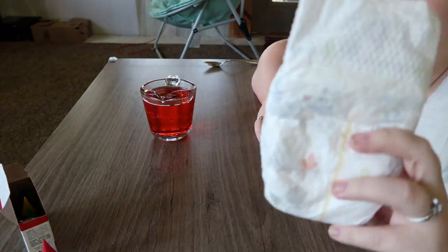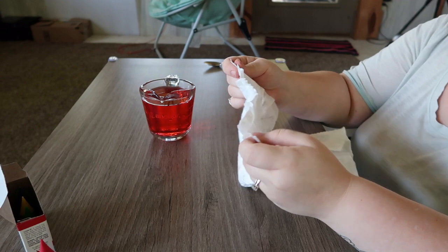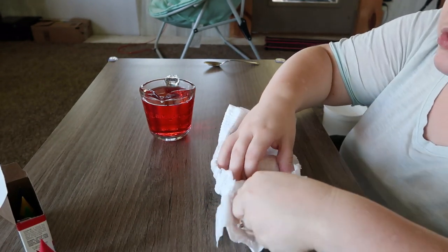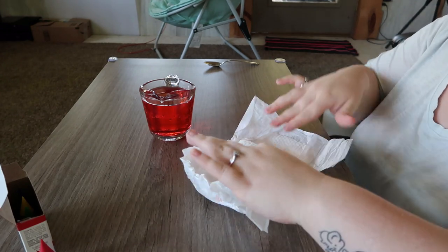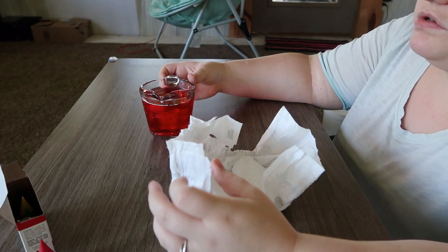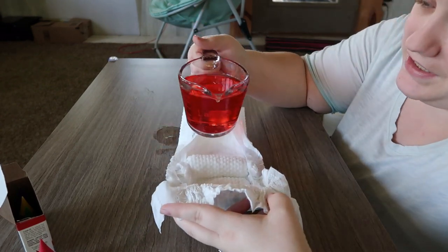So I'm gonna go ahead. This is the Huggies. I don't know if you guys are gonna be able to see, but it does say Huggies Little Snugglers right here, size 1, and I'm gonna go ahead and open this bad boy up. My daughter was not able to use Huggies. It broke her out super bad in a rash, and it was actually the Little Snugglers that we had tried. So we're gonna go ahead and get this to lay as flat as we can, hopefully. And we're just gonna start pouring some red water into here.